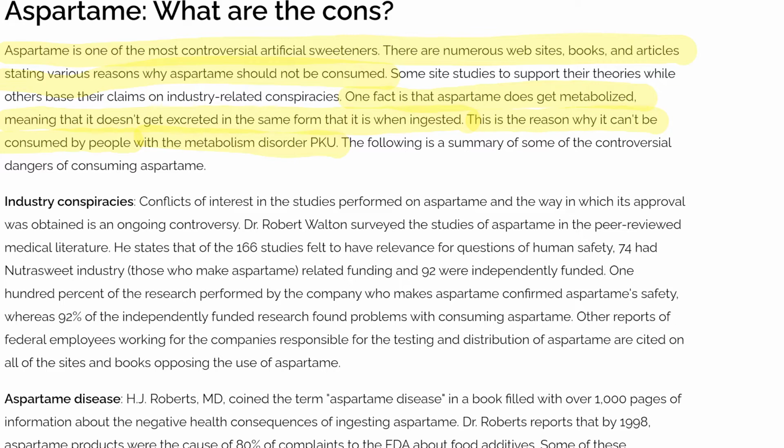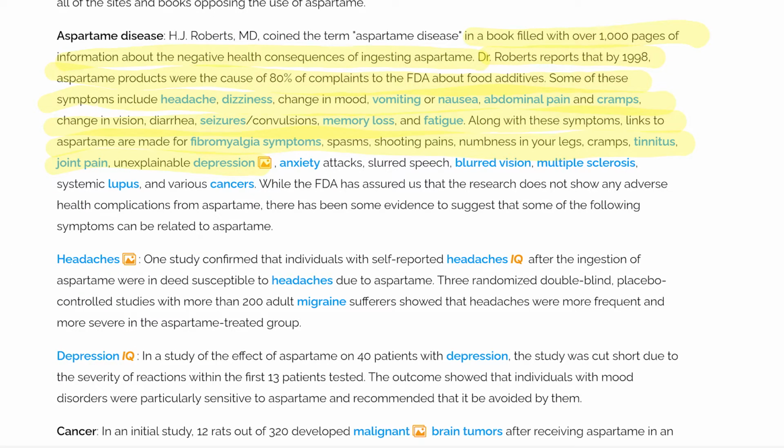There are numerous websites, books, and articles stating various reasons why aspartame should not be consumed. One fact is that aspartame does get metabolized, meaning that it doesn't get excreted in the same form that it is ingested. This is the reason why it can't be consumed by people with the metabolism disorder PKU. In a book filled with over 1,000 pages of information about the negative health consequences of ingesting aspartame, Dr. Roberts reports that by 1998, aspartame products were the cause of 80% of complaints to the FDA about food additives.